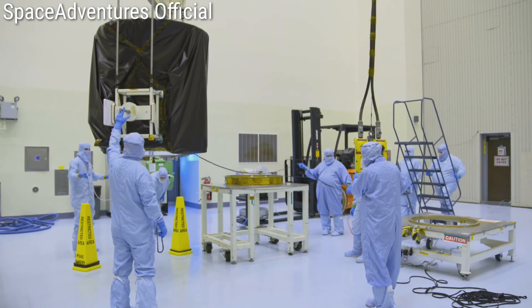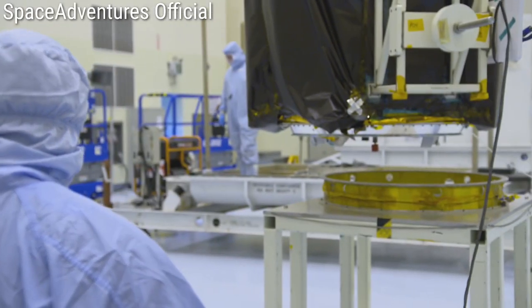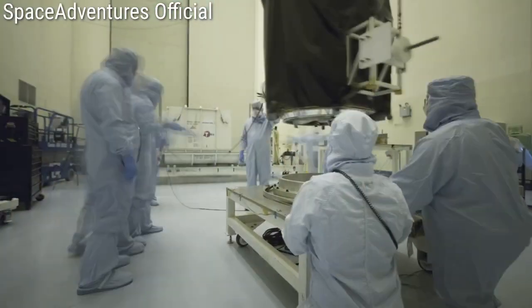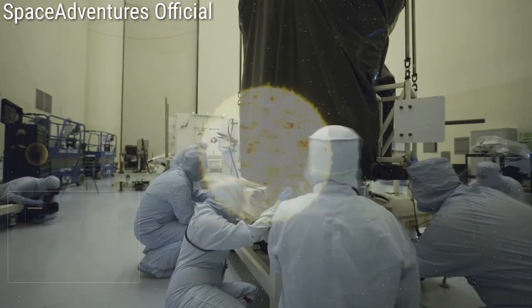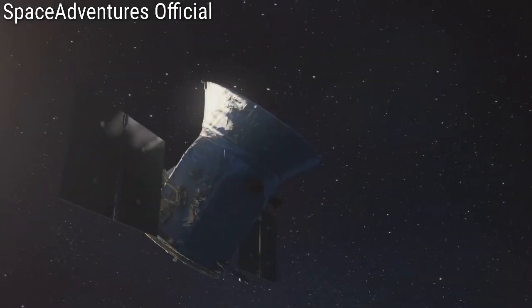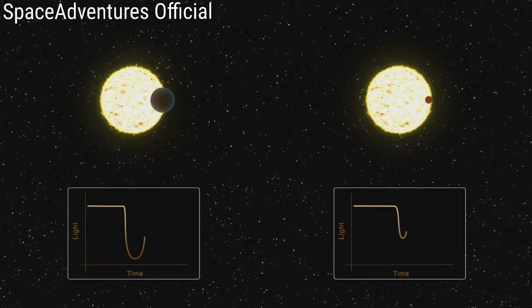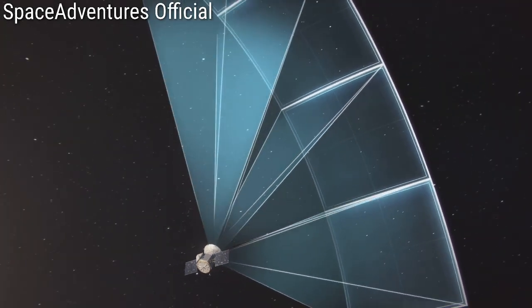Building on the groundbreaking discoveries of the Kepler mission, TESS has scientists across the world excited about its possibilities. TESS is probably one of the most interesting spacecrafts that I've ever worked on in my career, because of the science it's bringing back down to Earth. It's taking science fiction to science fact. TESS will use the transit method to hunt for the telltale signs of planets orbiting other stars. In the transit method, the spacecraft watches the sky, and when a planet passes in front of a star, the star's light briefly dims. But Kepler only looked at one portion of the sky.